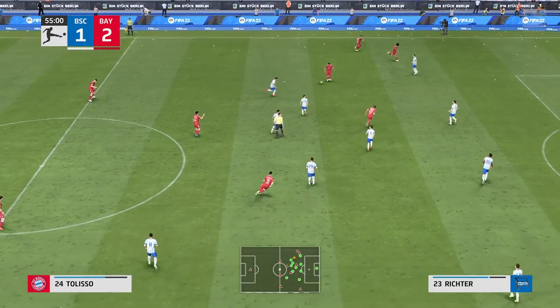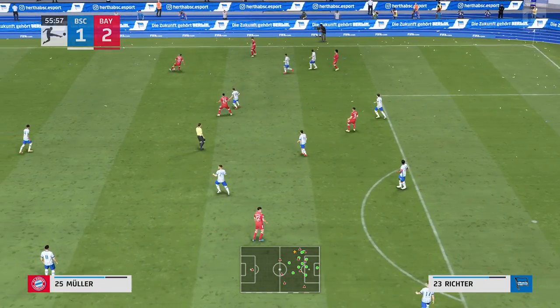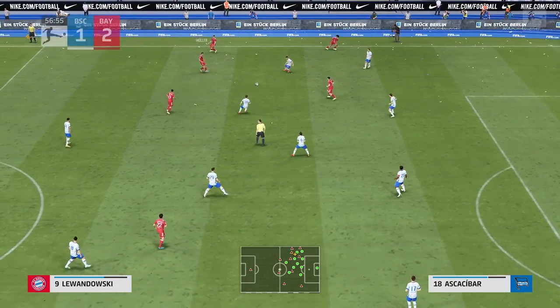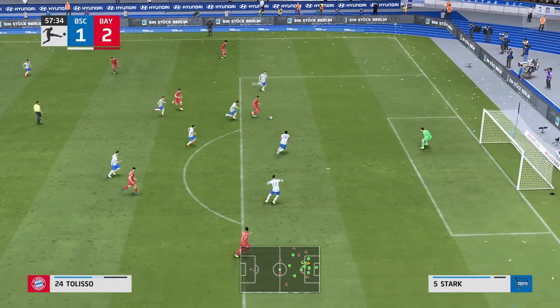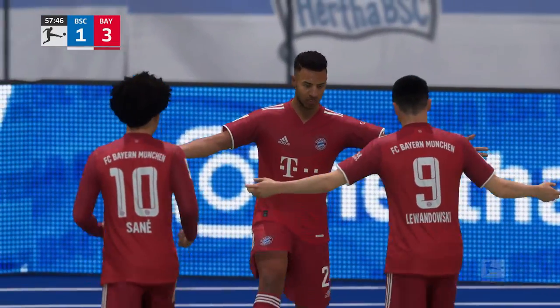Sitting ever deeper. Well, they're keeping their opponents moving and guessing. Thomas Müller. Marcel Sabitzer. This is Müller. Lewandowski. Tolisso. And a goal! That's his brace! They just can't keep him quiet!